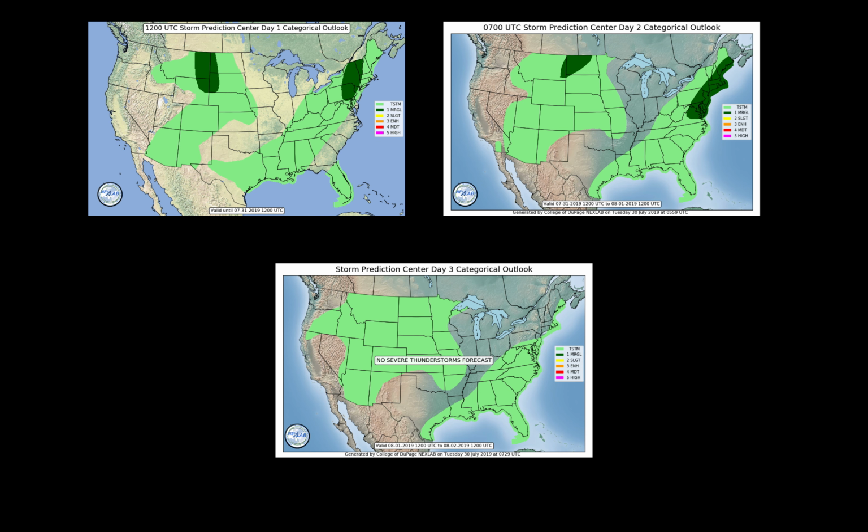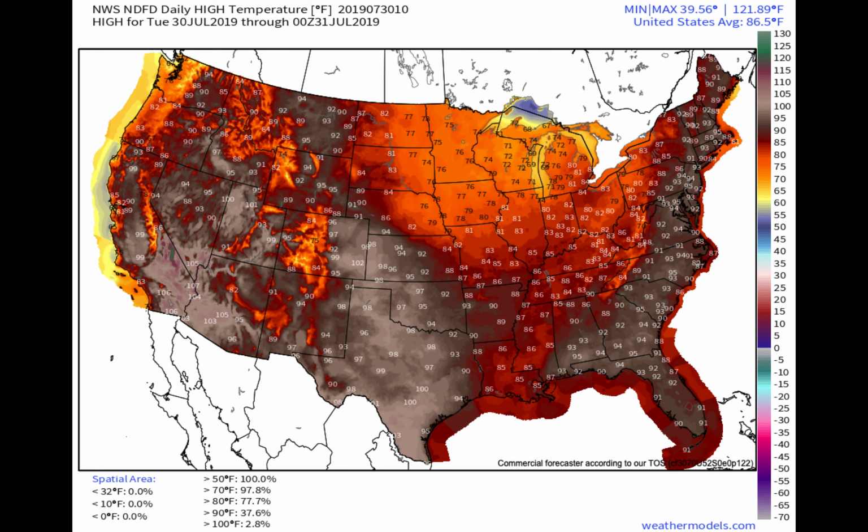Severe weather not a big concern as we head through the rest of the week, really, but the next 3 days here, we've got Tuesday, Wednesday, and Thursday on the screen, a marginal risk for some strong storms across parts of the northern high plains today and tomorrow, but that just about does it for severe weather across the lower 48 for the next 72 hours.